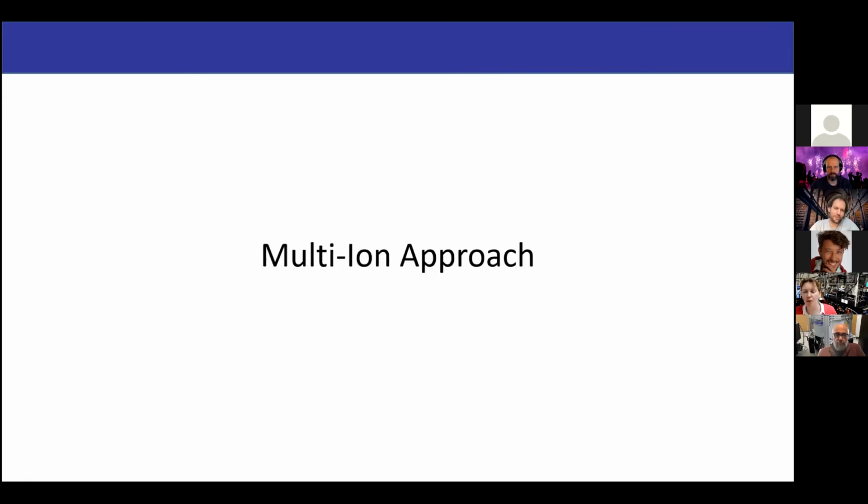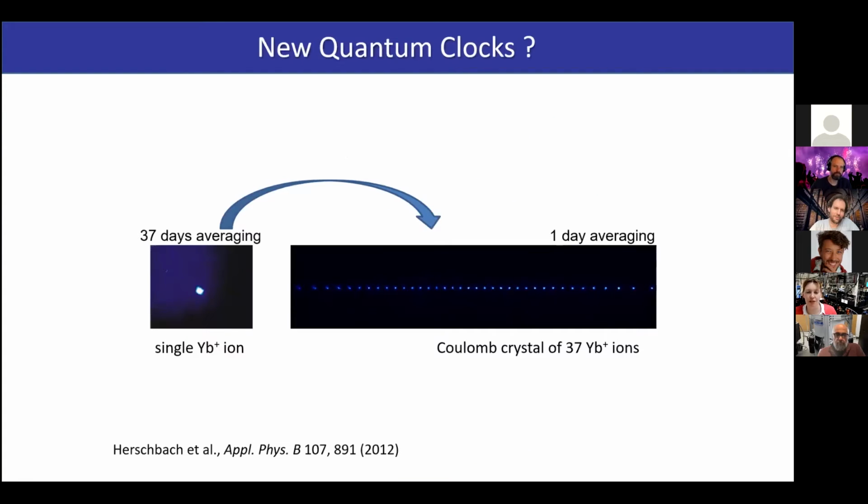So this is where our multi-ion approach comes in. Some 8 years ago or so, we asked ourselves the question, why can't we just scale up such a single ion system to a many ion system? And by this, we would win linearly immediately in averaging time. This is by chance just a 37 ion Coulomb crystal. If you do measurements on a single ion system, you get the same information in 37 days as you get in a 37 ion system in 1 day. So you really win linearly with the ion number.